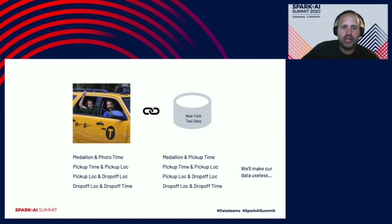So if you look at Judd and Leslie here, remember, we have the medallion and pickup time attack. So if we go ahead and hide the medallion, now that attack doesn't work anymore. But we can simply use the pickup time and location, if we knew that, to break privacy, because that's unique enough to uniquely identify them amongst those millions of rows.